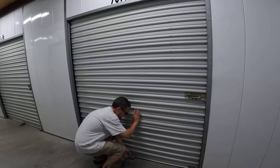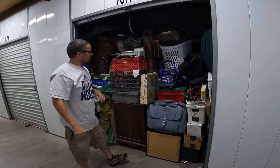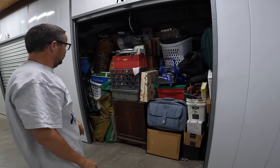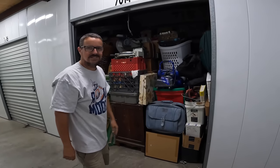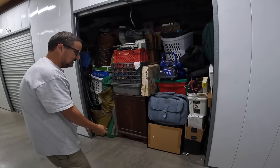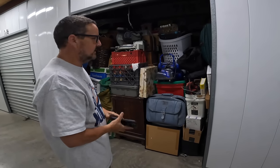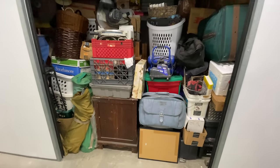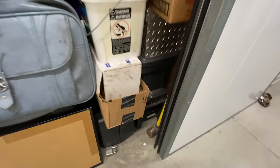Ready? Let's see. Yes, full of stuff, full of potential, but it's got some garbage too. Okay, yes. Oh, I see some good stuff over here. Let me get it on the iPhone so you can see a little better and give you a tour. All right, there it is, guys. Look at this. Ooh, look over here, what I see right here.